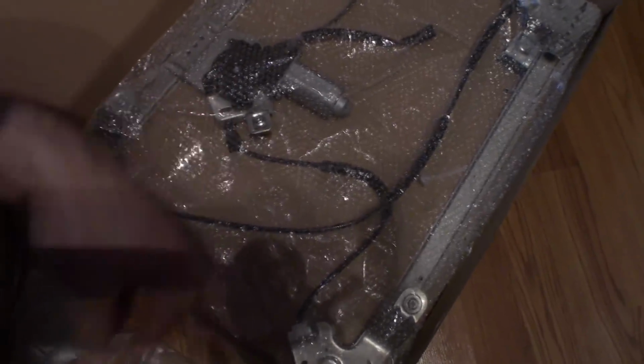Hold on here. Oh, it's tape. Strip the tape. Let's see. This is the one I need. Yes, it is. Oh, this one comes with bolts. Sweet. The other one I got didn't come with hardware. And I can tell that cable's longer also. So we got everything we needed.